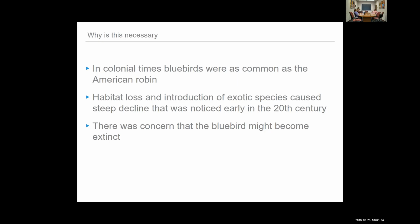So why do we have bluebird trails? What is the problem? In colonial times, bluebirds were as common as the American robin. And in fact, they probably benefited from colonization and the initial clearing of the land for agriculture because bluebirds really like open spaces with very little ground cover. They need trees, but they do like turf with intermittent trees. And we've had so much habitat loss and then introduction of two exotic species that outcompete them, that there was concern that bluebirds might become extinct.